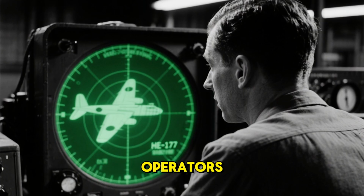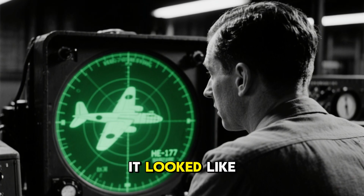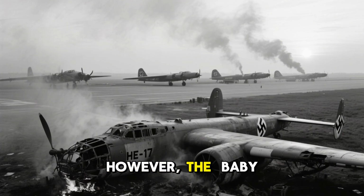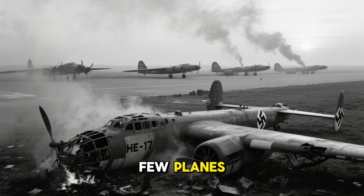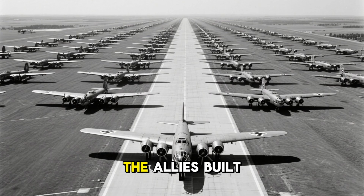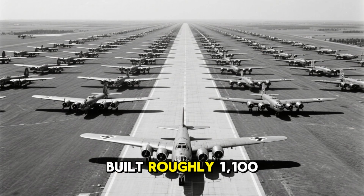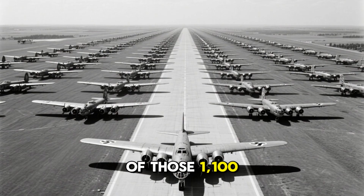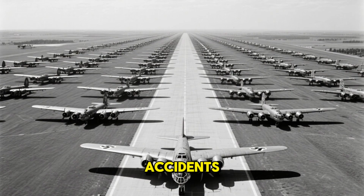The British radar operators were confused by the He-177. On radar, it looked like a heavy bomber, but it moved like a medium bomber. However, the Baby Blitz failed to do significant damage because there were too few planes. You cannot win a strategic air war with 50 bombers that might burn up on takeoff. The Allies built 12,000 B-17s. Germany built roughly 1,100 He-177s. And of those, a significant percentage were prototypes or destroyed in accidents.